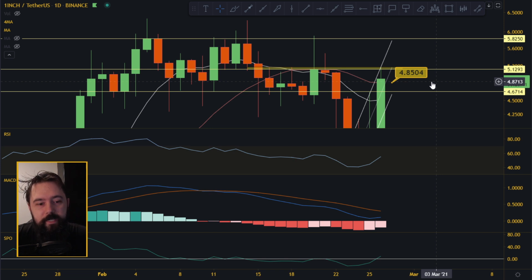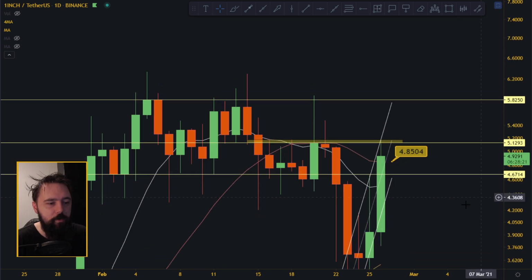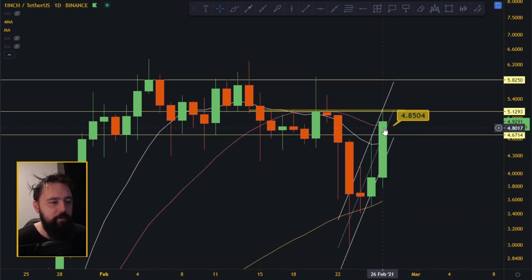If we can hold above 4.8 at the end of the day, which is in about 6.5 hours, and close this candle above 4.8, I'm going to be super bullish on 1inch. Even if it starts going a little bit back down, if we can hold the 20 moving average, that's the alpha and omega. That's what counts for 1inch right now. We have to keep that level.